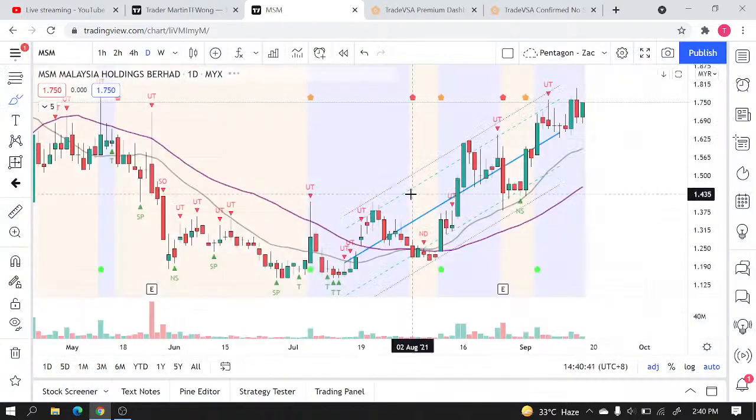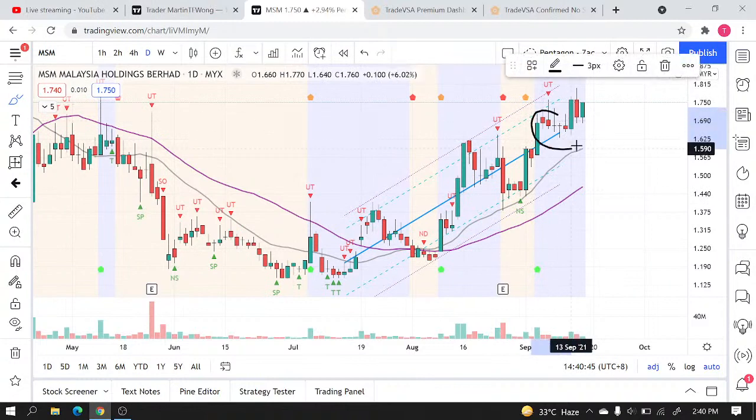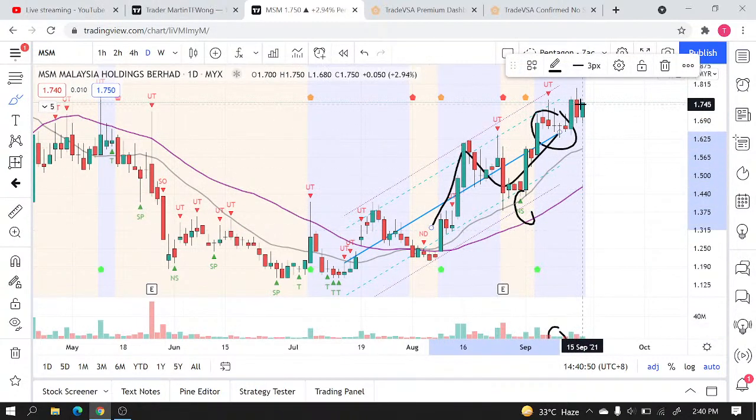MSM. MSM volumes are getting lower. You can realize here is low volumes. NS with pullbacks. The rest I cannot recall.